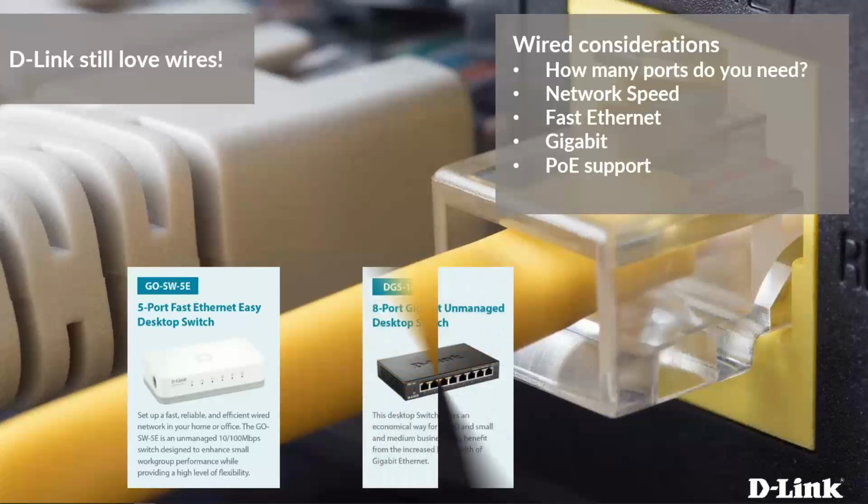Moving slightly up from that, this is the one that I have myself. I have an 8-port gigabit DGS-108. It's a very economical model, and it comes with a metal framework, which makes it just a little bit tougher than the plastic versions. Very good at heat dissipation. It's very, very quiet. I can barely hear it running, and I've got some very good use out of mine.